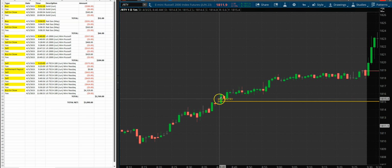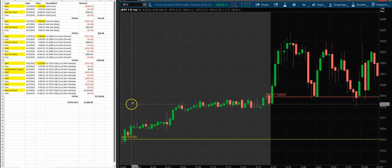It did hit target, got in around 839, ended up hitting about 840, ended up hitting target at 928, which is right over here at this red line. Once again, these are based on patterns, so I believe this was an HF1 buy, if I'm not mistaken, and we ended up having an HF2 short reversal.